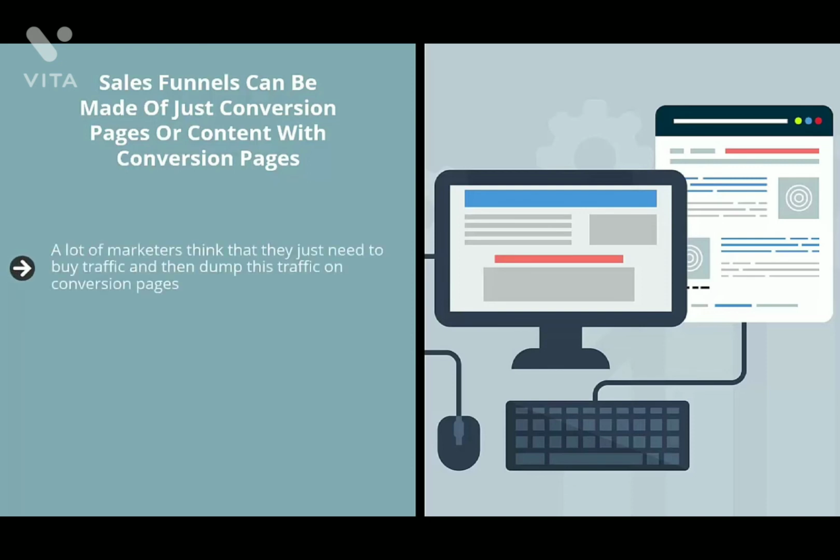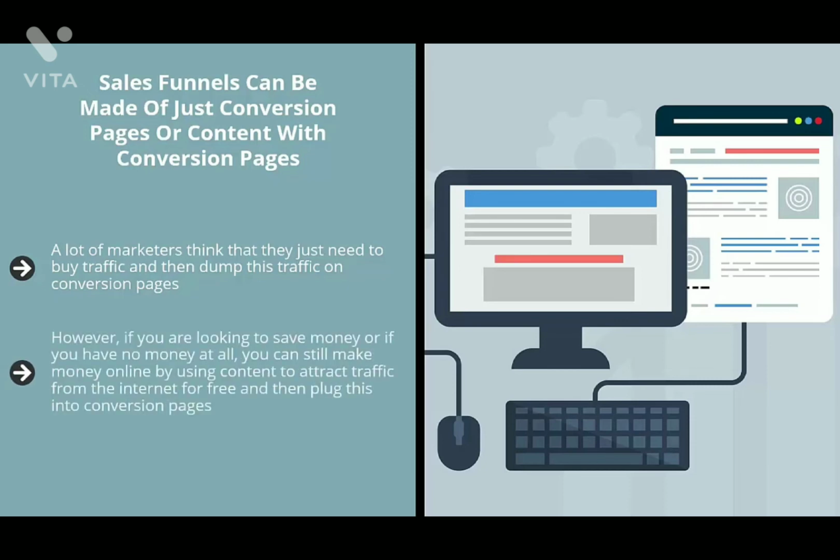A lot of marketers think that they just need to buy traffic and then dump this traffic on conversion pages. If that's your strategy, you can do that. I'll teach you how to do that effectively. However, if you are looking to save money or if you have no money at all, you can still make money online by using content to attract traffic from the internet for free and then plug this into conversion pages.